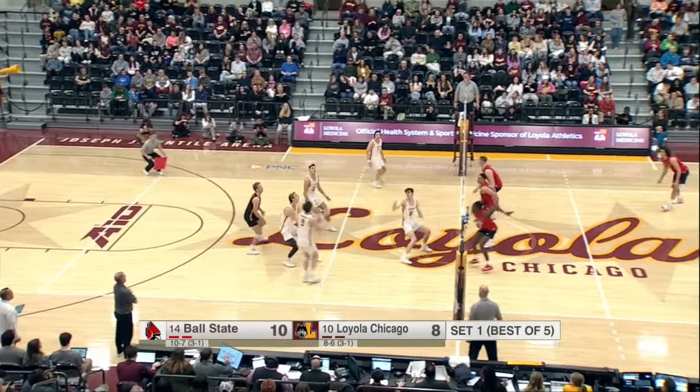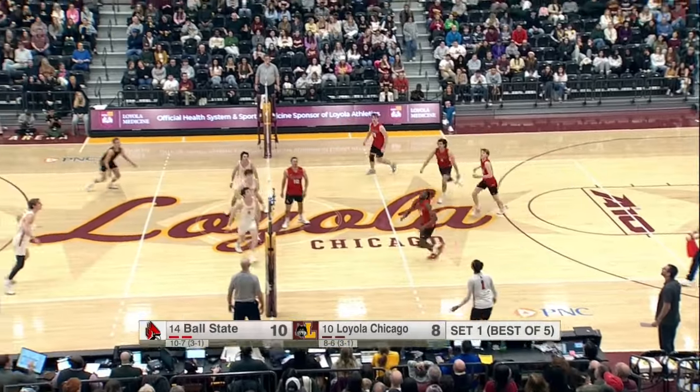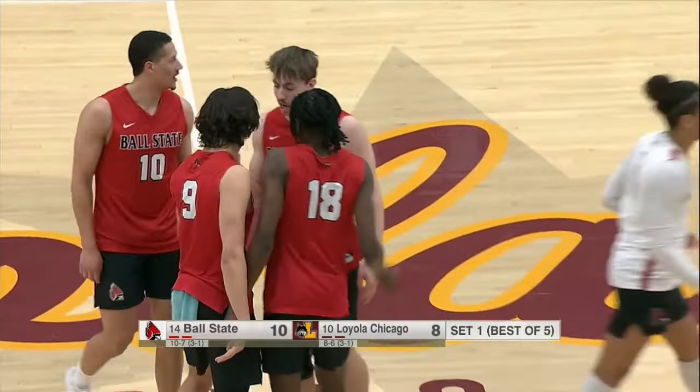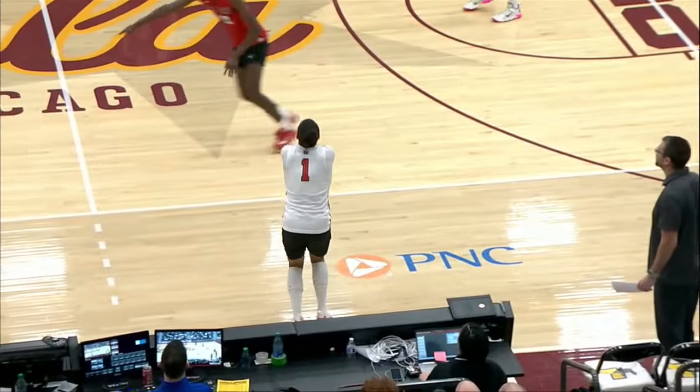Rogers on the serve for Ball State. From the back row, Van Buren dug out by Machado. Kept in play by the libero, Gray, and Davazucheva into the block and a point for Ball State. Ordinarily, I thought that play was going to be a little out of sorts for the Ramblers. Might see a timeout here from the Ramblers.